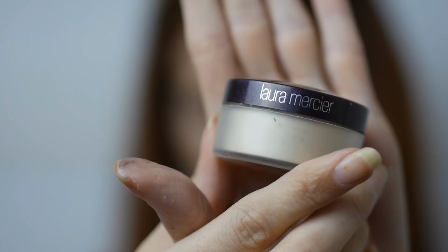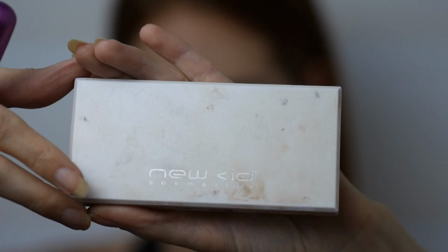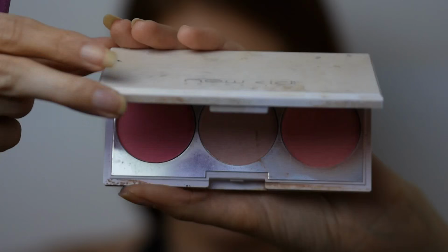Bit of baking via Laura Mercier now. Hopefully it'll make me look a little bit tastier. I left the powder to bake my face for as long as possible. I need all the help I can get. I used the lighter pink from the New ID blush palette for a natural blush cheek.